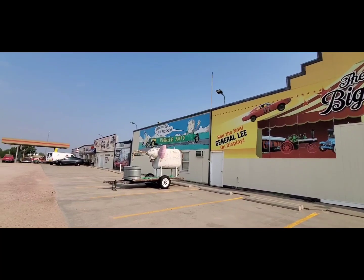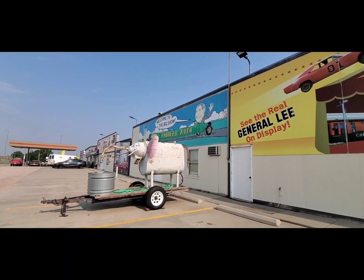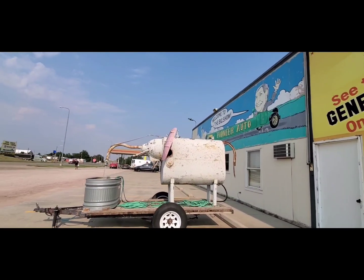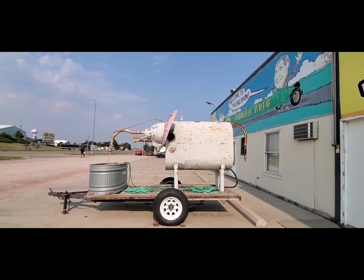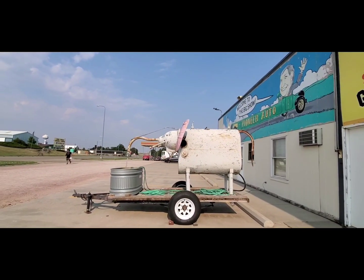Let's see. Should have done this from the inside of this place, not the outside, but I don't have a lot of time, so I'm going to have to put this on my list maybe to come back. And I'm not going to drive very far, so tomorrow.